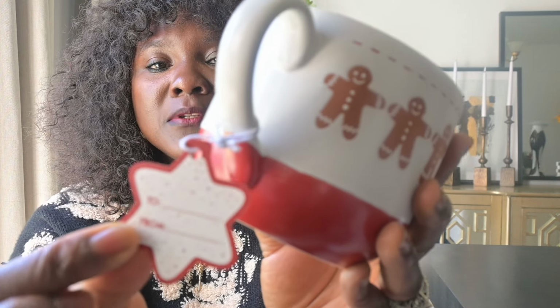And you can actually give this to somebody for Christmas because it has a name tag to it. You can add the person's name and then you can add your name that it is from you. But anyway, it is so pretty. And this was the same $3.99. And I got two of these.